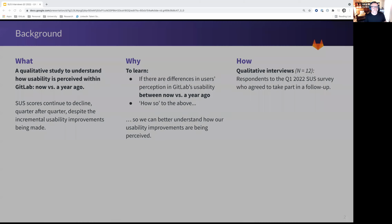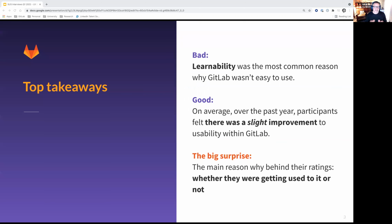So, top takeaways. We'll start with the bad right away. There was a major theme surfacing around learnability, and it was actually the most common reason why these participants felt that GitLab was not easy to use. It was hard to learn, and I'll talk about that with some examples.